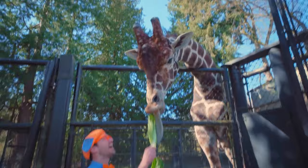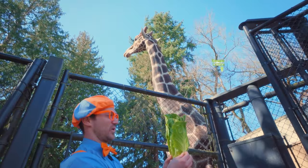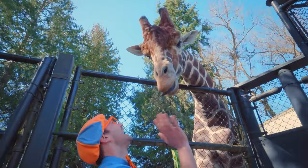And Dave is a giraffe. He is so tall! Here you go, Dave. I'm feeding Dave some romaine lettuce. Dave loves lettuce and romaine. Hey, how are you?